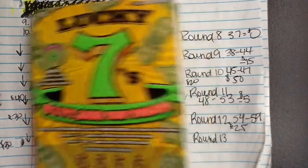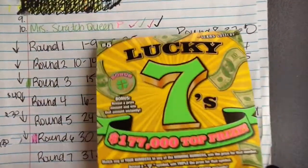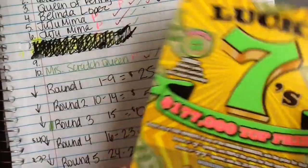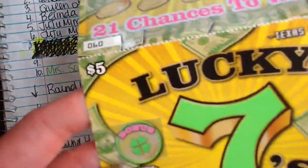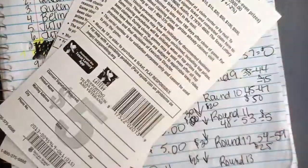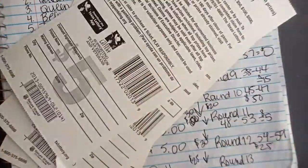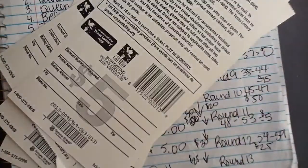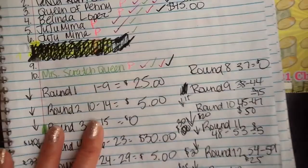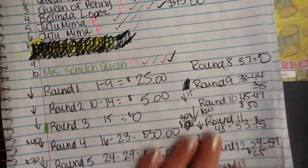Alright guys, here we are at round 13 on the Lucky 7's scratch pool 52. We finished on 59, so we're going to be scratching 60, 61, 62, 63, 64. So we got $25. Alright, so it's 60 through 64.